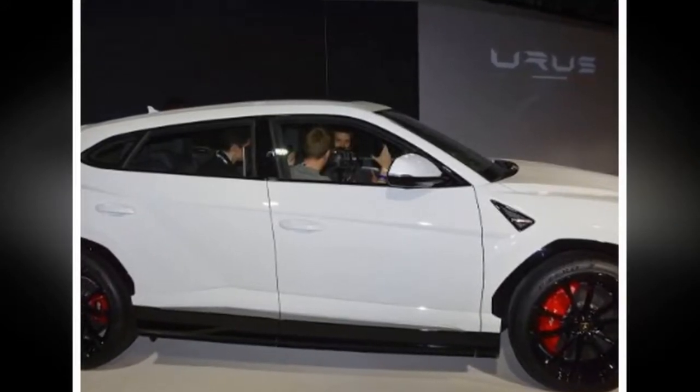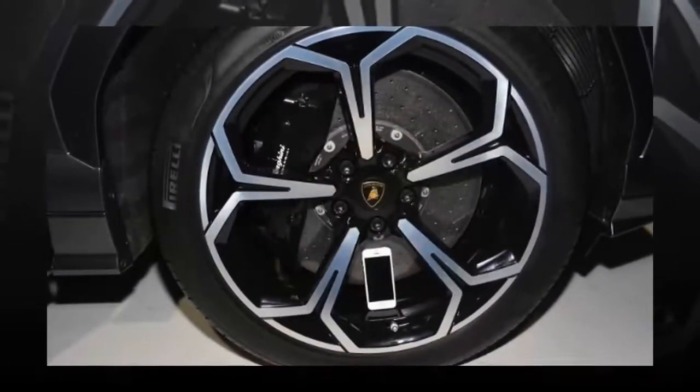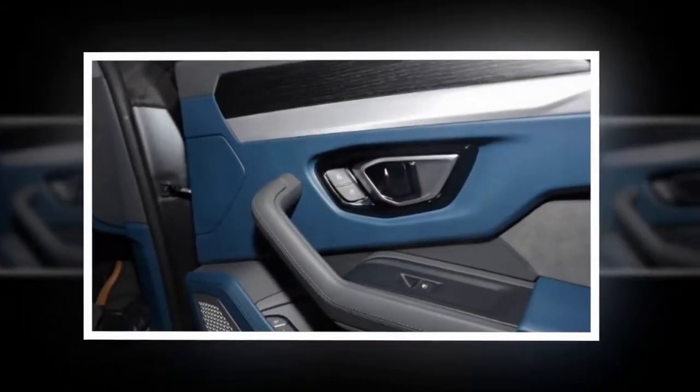The Lamborghini Urus is the first super sport utility vehicle. This means that this model combines both the versatility and size of an SUV and mixes it with the Lamborghini design and stellar performance that categorizes high-performing sports cars.